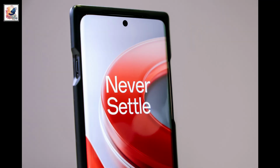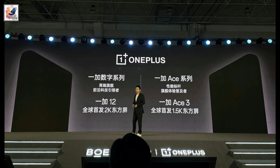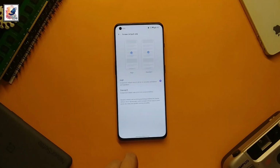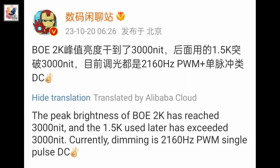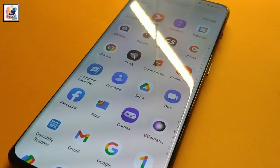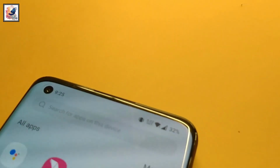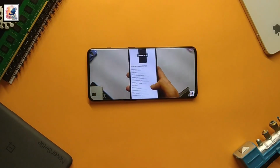This week OnePlus also showed the OnePlus 12 display quality. The company confirmed that the OnePlus 12 comes with a 6.82-inch 2K resolution 120Hz LTPO Oriental X1 OLED display. The phone has 2600 nits peak brightness with the narrowest frame of 1.1mm, and the display power consumption is reduced by 18% and the view angle increased by 30% compared to the OnePlus 11, and the phone also uses the new generation LTPO technology.